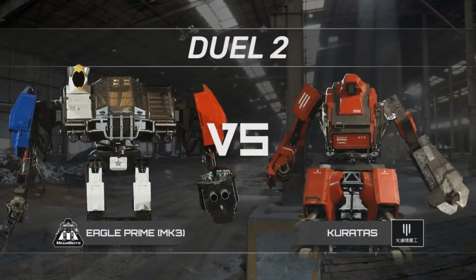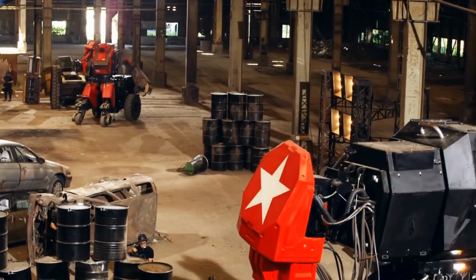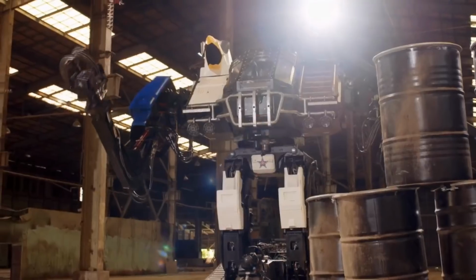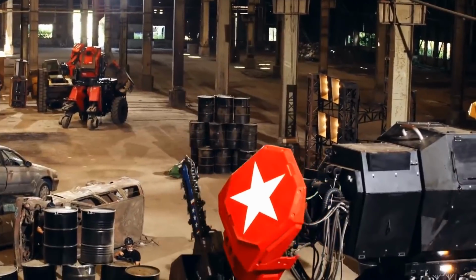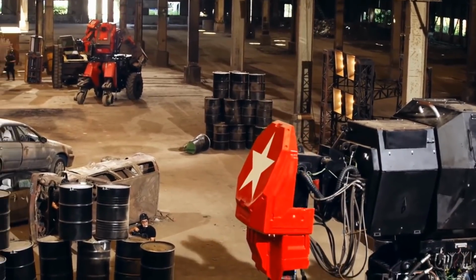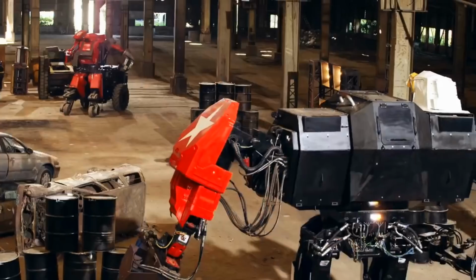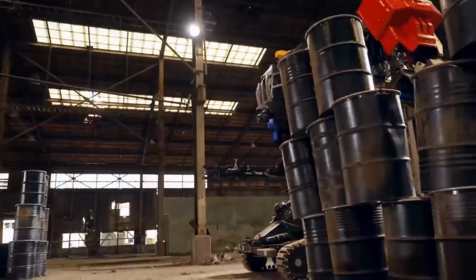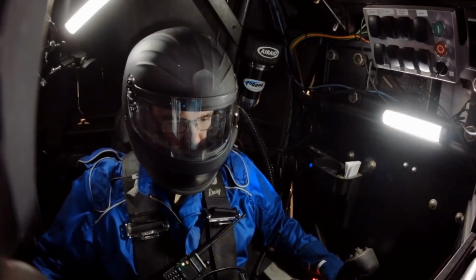Both robots are now reset and ready. All right, let's do this. Get those arms in the air. Eagle Prime, Kuratas, here we go. All right, moving forward. Kuratas getting into position, turning slightly. And Eagle Prime takes the lead here, knocking over barrels with that powerful chainsaw.